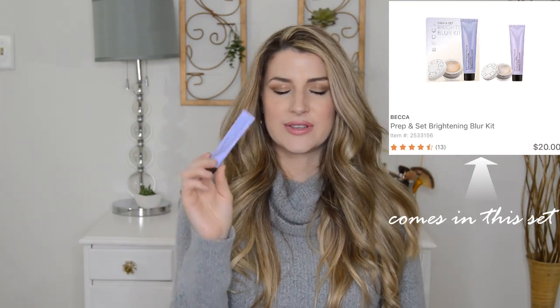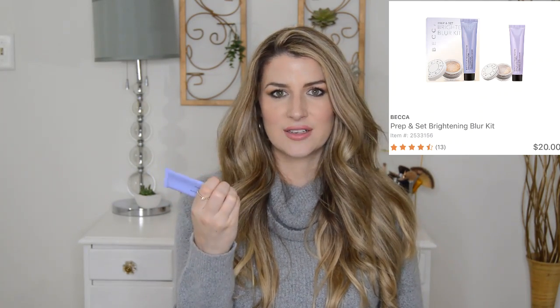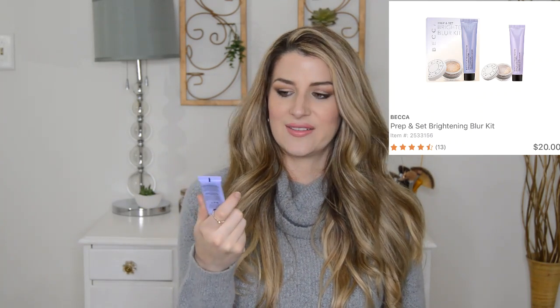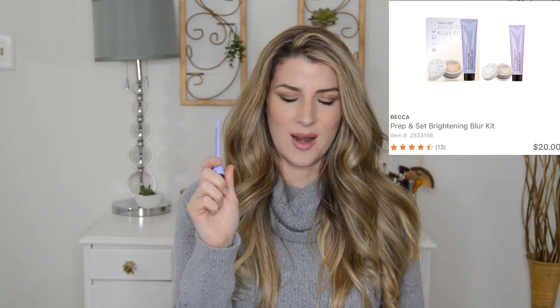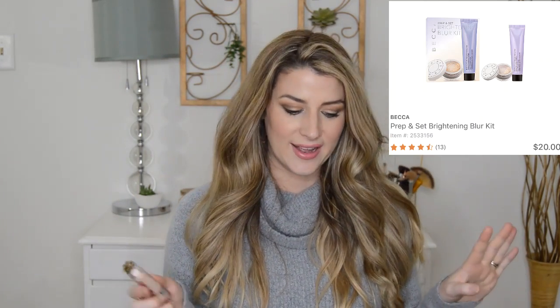And then I went through the Becca First Light Priming Filter. I always keep a little travel size in my makeup bag, and this is one of my favorite primers. It gives just such a nice glow to the skin. It really adds like the moisture factor that you need right before you apply foundation. And yeah, I just love the glow that it gives, so this is one of my favorite primers. I love this. I don't need to repurchase it because, is it behind me? Oh no. Oh yeah, it is behind me. Yeah, I have that full bottle behind me, so I have backup, but it would definitely be a product I would repurchase in the future.